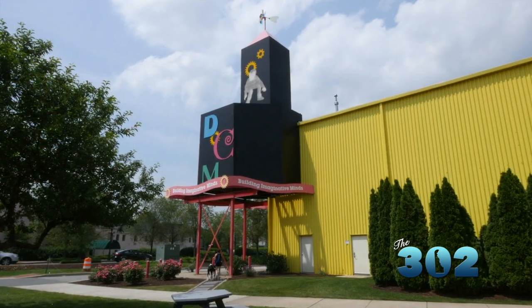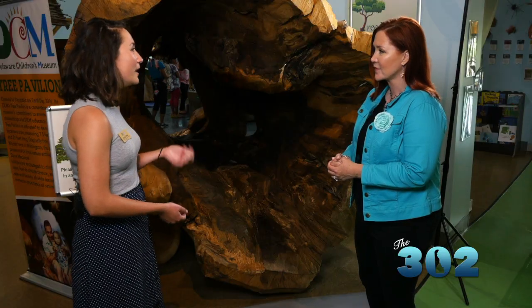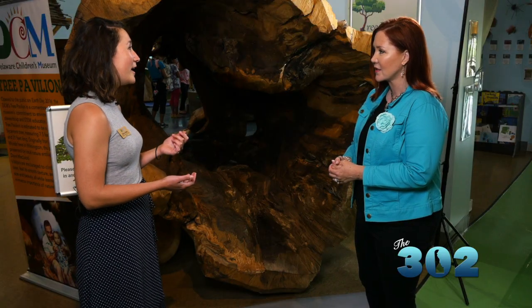Welcome back. We're at the Delaware Children's Museum. I'm joined now by Becca Verdon. Now, Becca, there's so much to see and so much to do here, starting with this tree. What's the deal? This is our tree pavilion. It is a 350-year-old sycamore tree from the Alapocas Woods, which is right nearby us.